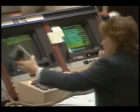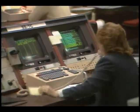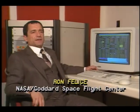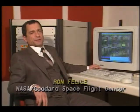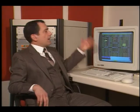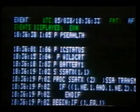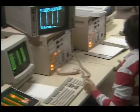The spacecraft's safety is also monitored at the control center. A typical satellite has about 1,000 parameters that must be monitored. HST has about 6,000. These parameters include specific spacecraft temperatures, voltages, electrical currents, and the condition of its computers.